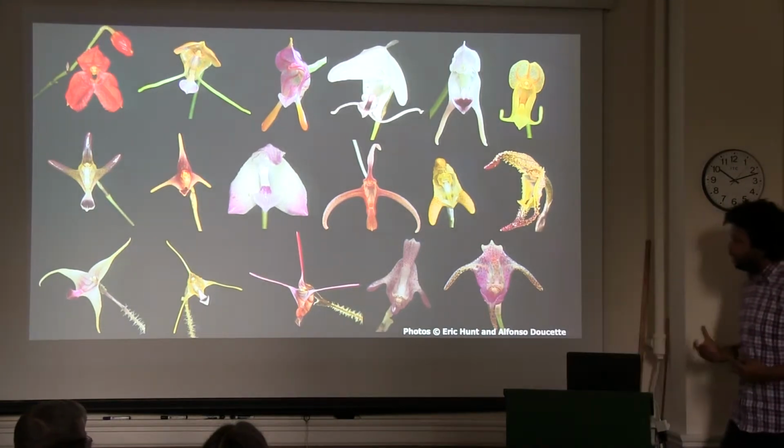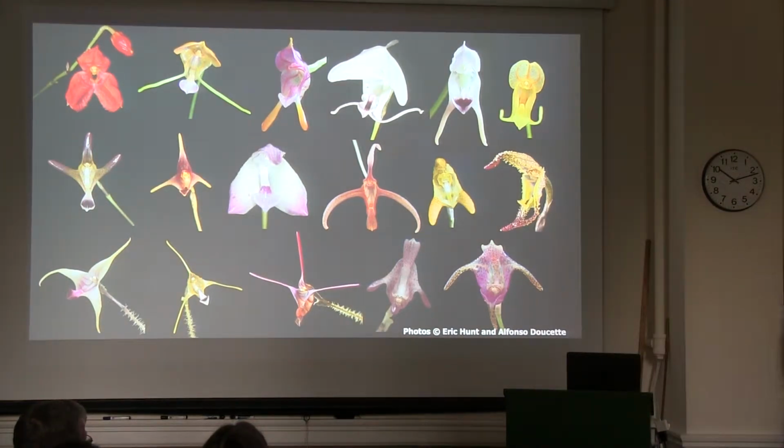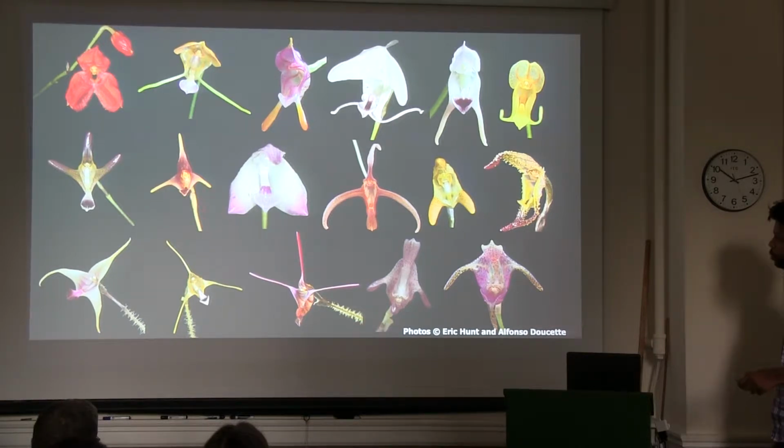So this is just a plate of flowers from Porroglossum, so different species. I just wanted to highlight the tremendous floral diversity that you see here. You can see that we have tons of different colors, forms, sepals that are thicker, thinner, and longer. We have peduncles that are hairy, peduncle meaning a flowering stem. We have peduncles that are smooth.